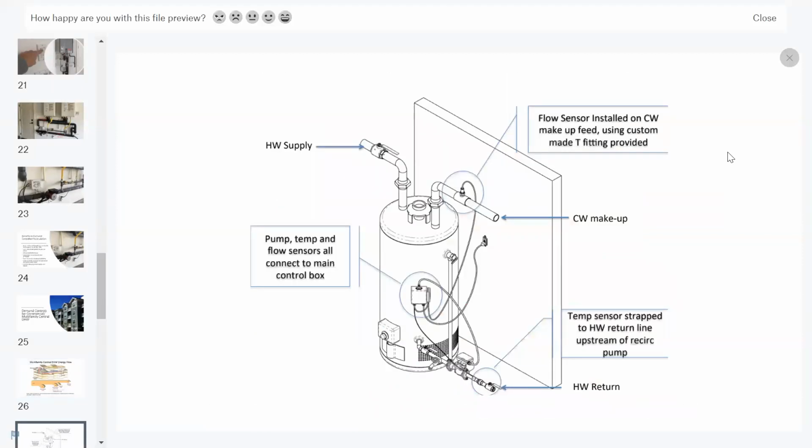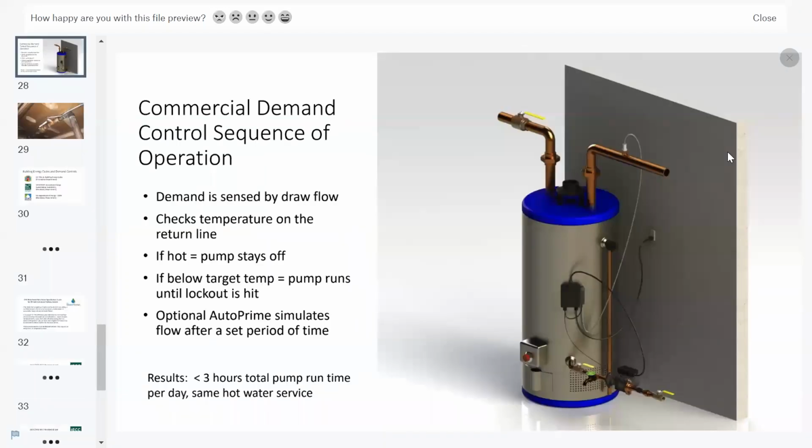Next slide, please. In a commercial application, demand control works differently than the residential. It uses an inline flow switch that detects draw flows in the building, and then it also checks the return line temperature. If you look at the sequence of operation, anytime someone's using hot water in the building, that flow switch is sending a signal to the controller, and then it's checking return line temperature. If the return line is hot, the pump stays off. If it's fallen below its target temp, the pump turns on and it just runs for however many minutes it takes for the return line to reach its lockout, and then it shuts off.